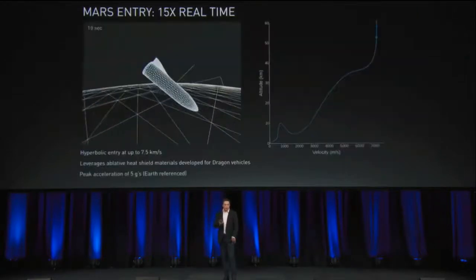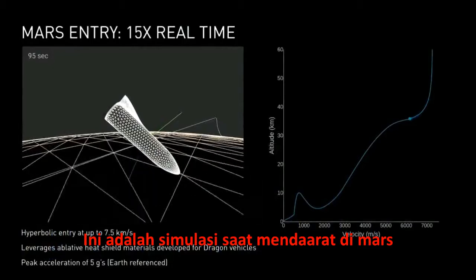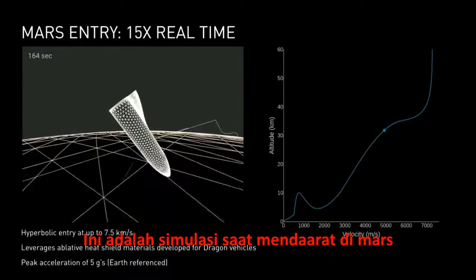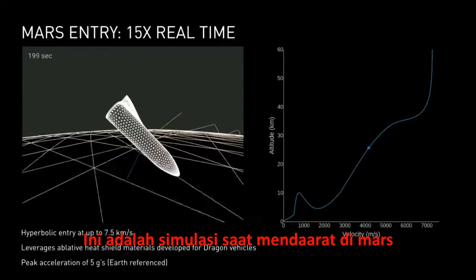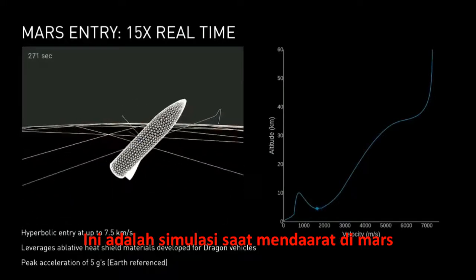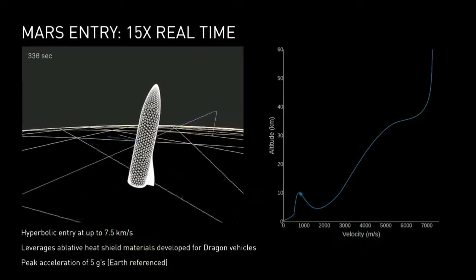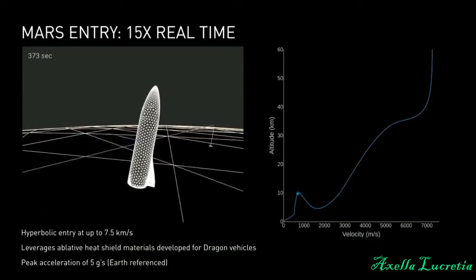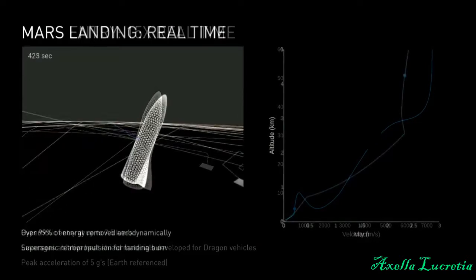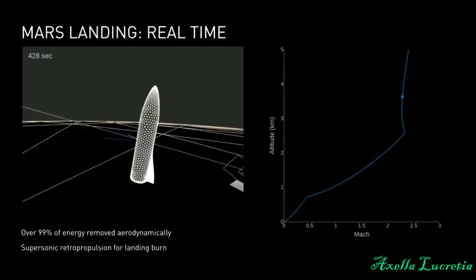And I'll show you, this is the true physics simulation. This will last about a minute. So you come in, entering very quickly, going 7.5 kilometers a second. For Mars, there will be some ablation of the heat shield, just like a brake pad wearing away. It is a multi-use heat shield, but unlike for Earth operations, it's coming in hot enough that you will see some wear.